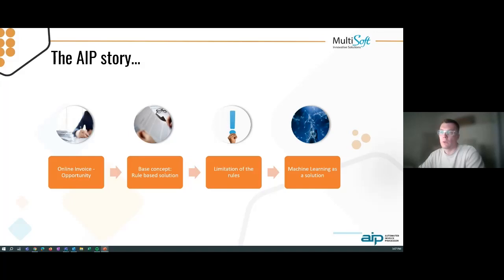So basically, a couple of years ago in Hungary, we had the obligation to send all invoices through a web service to the tax authority, and that was first a one-direction requirement, but later the tax authority opened the other direction as well. So all invoices where the company or the client is the payee can be downloaded from the tax authority, and so you will have that structured data available to use.